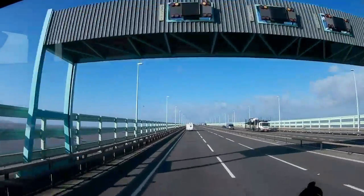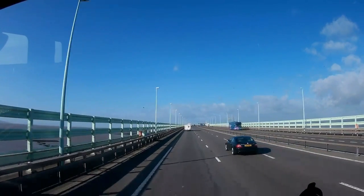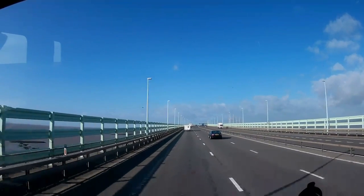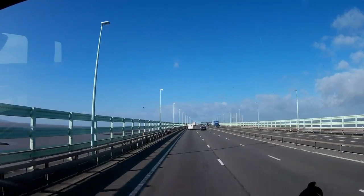Well, fortunately, the bridge is open. And there are speed limits of 50 miles an hour, though. So, just got to take it steady.